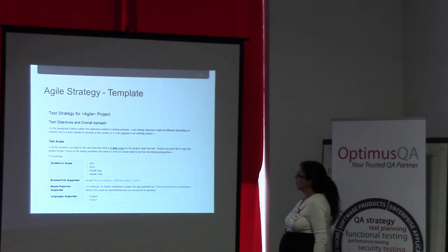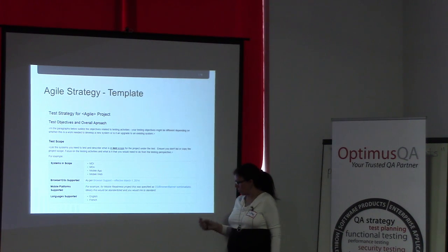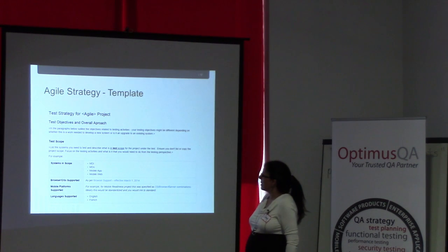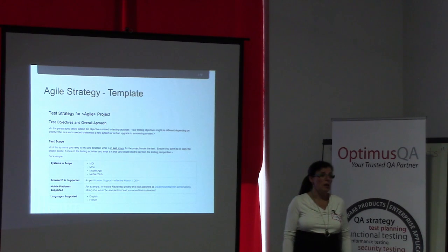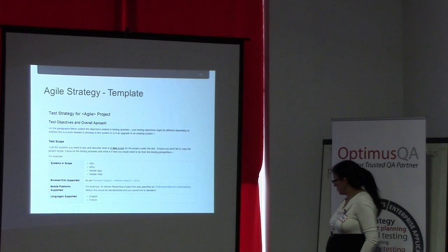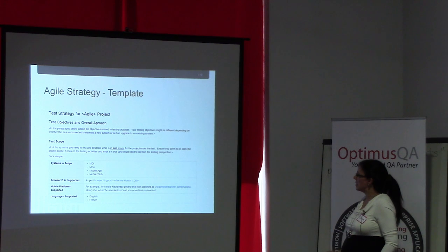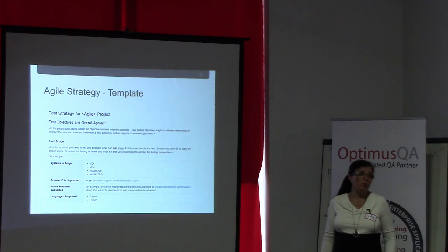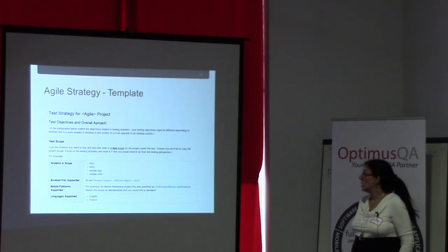So initially, we would just give the test objectives and overall approach. What is it that we want to do in regards to testing activities? Not necessarily what the project objective is. We also want to talk about the test scope. So what's in the test scope for the project under test? What is it that you need to do when you're testing? What's included and what's not included?